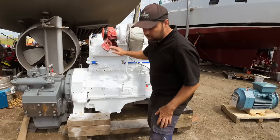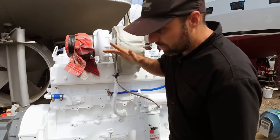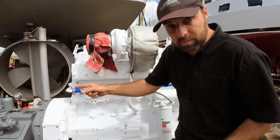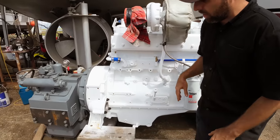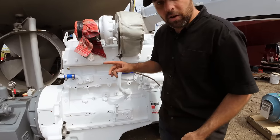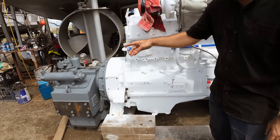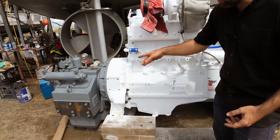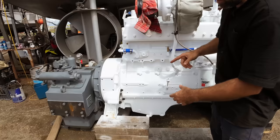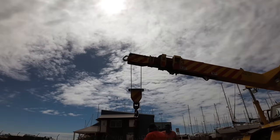So the guys have just measured the height of the engine. We're pretty confident that there's going to be no issue spinning it around. We've never done it with a gearbox before, so that's the variable we don't know about. We've put the motor in and out a couple of times by doing this method. Not this one, the old one, same style motor, so we know it fits. But with this gearbox, the biggest gearbox we've ever had, we don't necessarily know if we can do it as one piece. We may have to unbolt the gearbox, but we're going to give it a go.